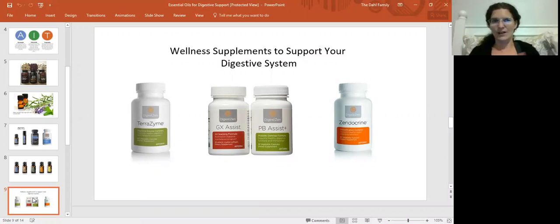And then the Zendocrine. We talked on the earlier slide about the Zendocrine oil, and the Zendocrine capsules are actually herbs. The essential oils are going to go through and clean the organs, and the Zendocrine is going to help to rebuild the organs. So it's great to use those two together to help cleanse and support the organs of the body, things like the kidney, the liver, and lungs, to make sure that they're cleaned out.